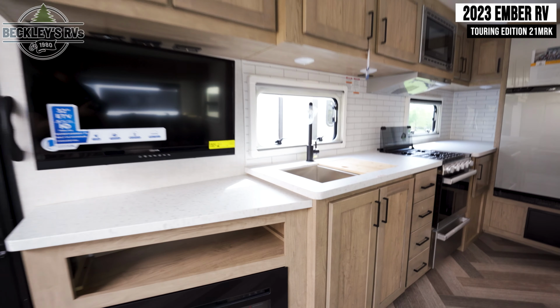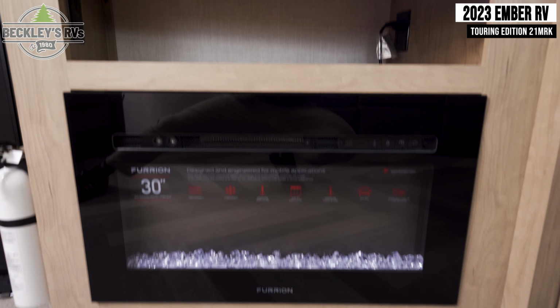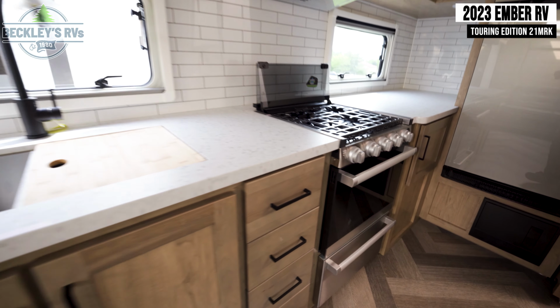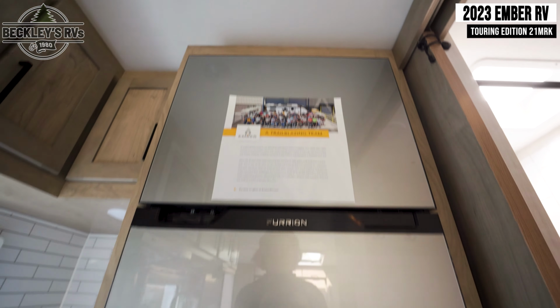Across from this is your kitchen and entertainment center. Here, you'll find a flat-screen TV above your electric fireplace. Moving along, you have a sink, a 3-burner gas cooktop with an oven and a range hood, a microwave, and a fridge.